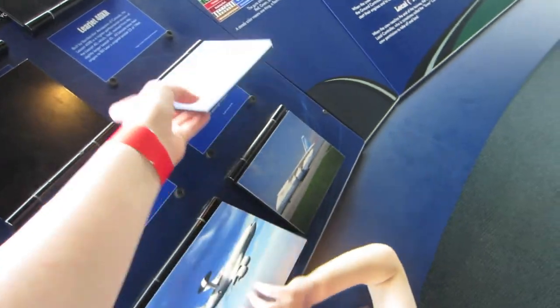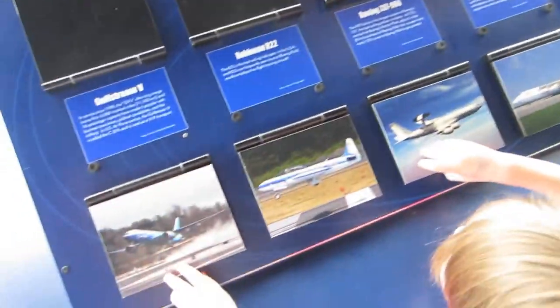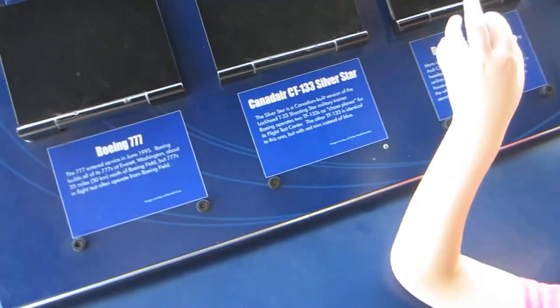That's a Boeing 737-900 and a Boeing 767-300F. Are you getting this, kids at home? There will be a quiz later. That's a Canadair CT-133 Silver Star, but we all know that.